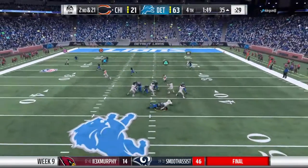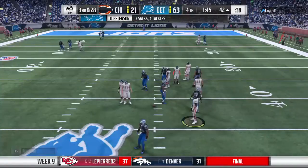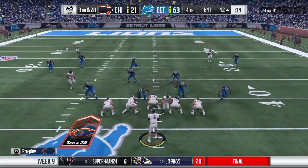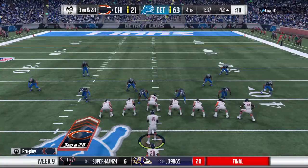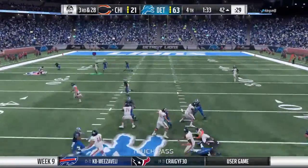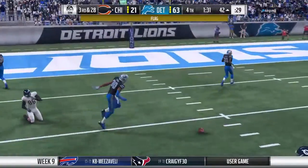Now they'll throw here out of the gun. Rush coming, and he's taken down. They're going to need to get up and set in a hurry. The amount of sacks that they've absorbed in this game is absolutely extraordinary. Let's just face it. This offensive line, flat out, cannot handle this pass rush. It's been demonstrated time and time again. And that's going to wind up incomplete.